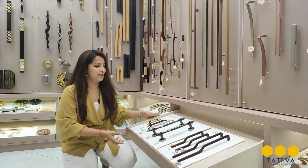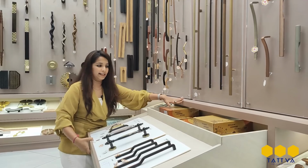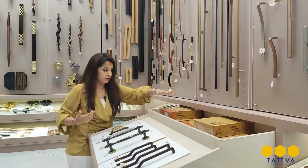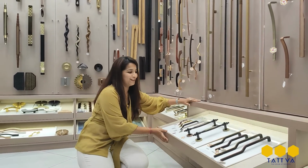Another thing we have done is create the storage for these handles at the back. So people need not have an extra godown or any other place where they'll have to run to buy. The storage has been given at the back of the drawers. So here is another pointer for the viewer, guys.